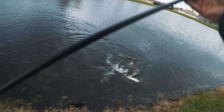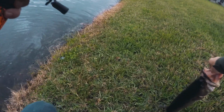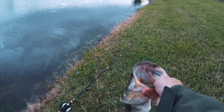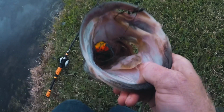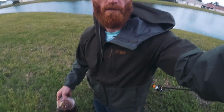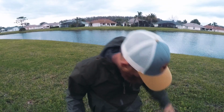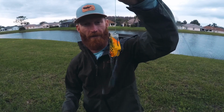Holy cow. Another Mondo. Freaking hammer time, baby. Hammer time. Look at that frog. It's getting a short night, guys. This frog is getting crushed. Alright. So, again, here's the frog. Live target.